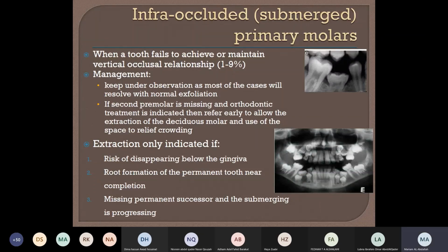Another problem that could be addressed early through interceptive orthodontics is the submerged primary molars. Well, the management of such a case will depend on the severity. As you know, it is classified as mild when it's above the contact point, moderate if it's around the contact point, and severe if it's below the contact point.